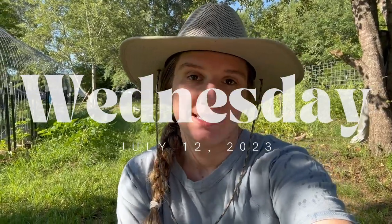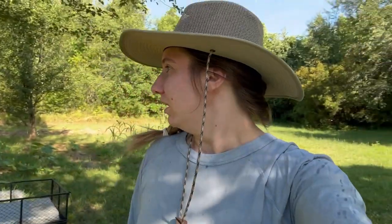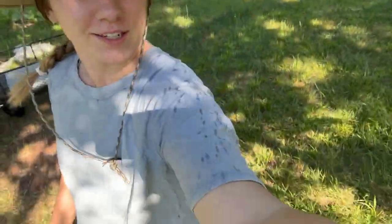Tonight's project is harvesting edamame. I'm not quite sure how much of it's ready. I think some of it, but not all of it. So I just grabbed a big basket just in case. I'm watering the garden right now, as you can tell. I always get myself sprinkled on accident. And Taylor is finishing up the chicken tractor.